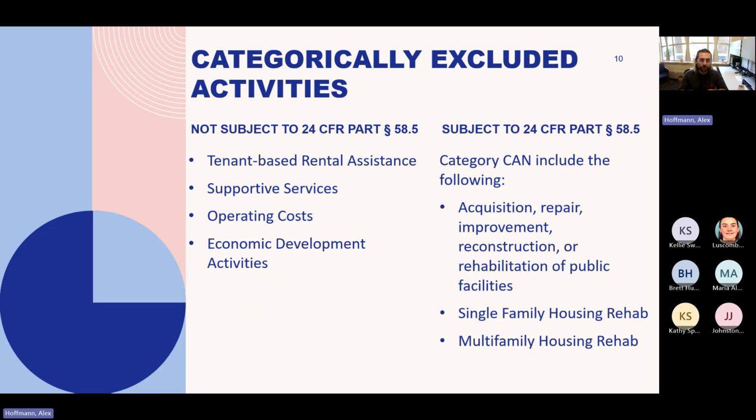Many of our subrecipients right now, they don't see what the city does on our side to handle the environmental compliance because they fall into this category. However, when you get into the category of subject to 24 CFR Part 58.5, as the title suggests, it is subject to further environmental compliance, and certain responsibilities could come along with it, like Tier 2 environmental reviews.